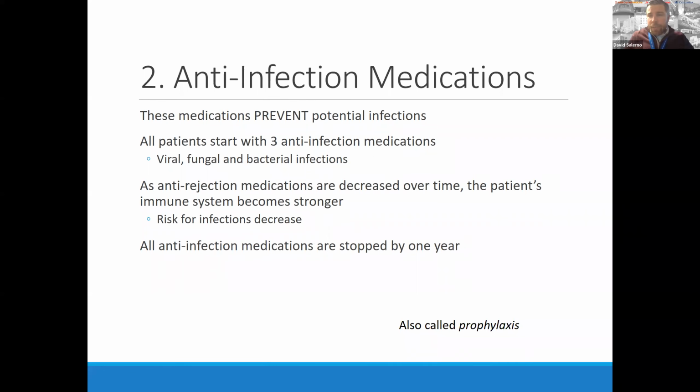So the second slice of the pie that we're going to talk about is the anti-infection medications. These are there to try and prevent potential infections, since we're lowering the body's immune system. All patients, like I mentioned, are going to start with 3 medications that prevent infection: 1 medicine to prevent viruses, 1 medicine to prevent fungus, and 1 medicine to prevent bacterial infections.